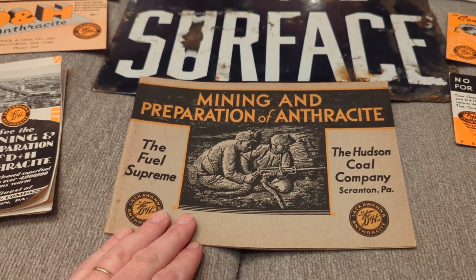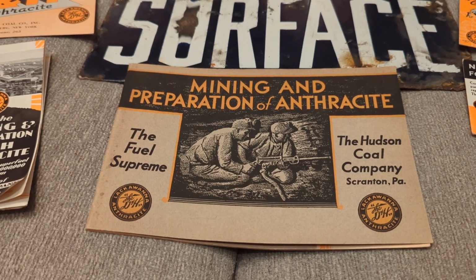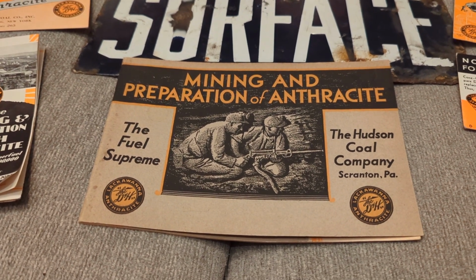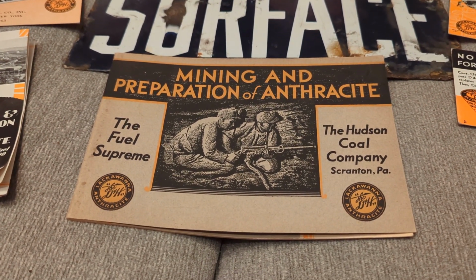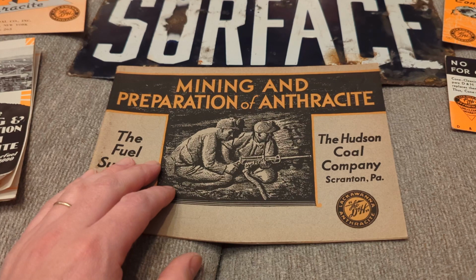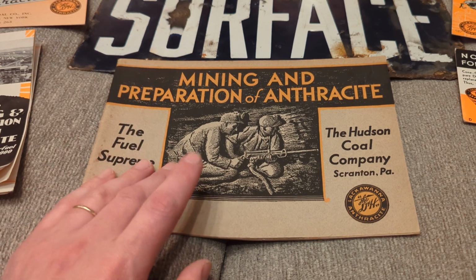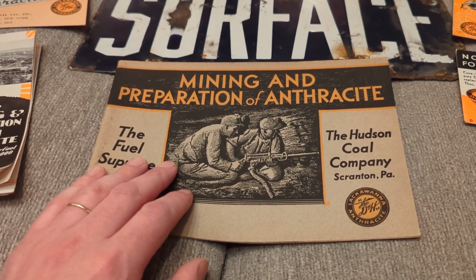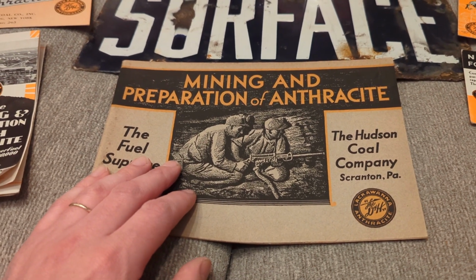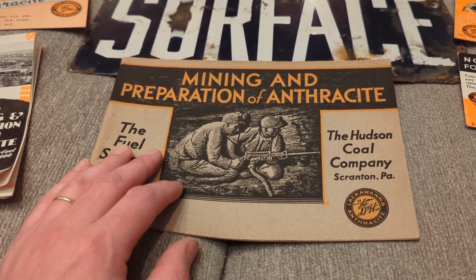Tonight we're going to cover this cool little piece of rare Americana. This is a 1931 promotional brochure that the Delaware and Hudson Coal Company, also known as Hudson Coal, would hand out to coal dealers and thus to consumers. This was never made to survive until 2023, and it was printed during the height of the Great Depression, so times were extremely tough. I assume they were putting this out to the public because they were fighting for every nickel of the anthracite market from competitors such as Pennsylvania Coal Company, Lehigh Valley Coal Company, Reading Anthracite, etc.